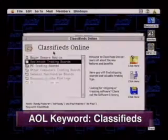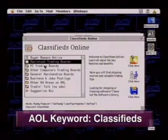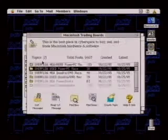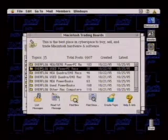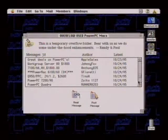Now, say I'm thinking about going to a Power Mac, so I'll go to the Macintosh Trading Board. So I might want to check out the used Power Macs, and then I may find some prices in here as I scroll through that are a lot better than the prices I find on the street, and I may decide that it's better to actually buy the machine I need than to add an upgrade to my existing machine.